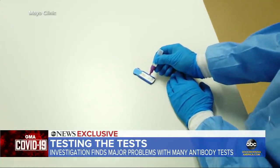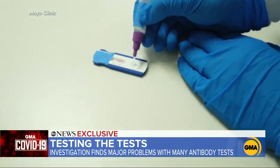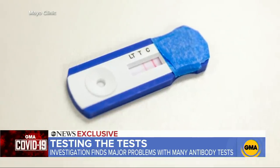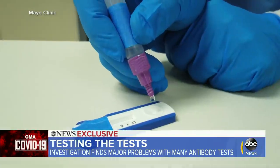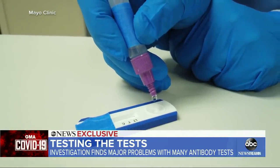4 out of 9 quick finger prick tests examined by the Mayo Clinic deemed not up to medical standards. One test even giving a positive result for COVID-19 antibodies when, as you can see in this video, only saline, not a blood sample, was added. An automatic fail. So clearly there had been a mistake in how that kit was constructed.